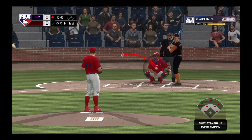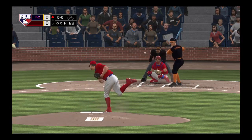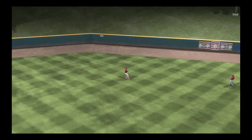Stepping in and ready for another shot, Rogers Hornsby, 0 for 1 after he took a look at strike 3 in his first plate appearance. Number 0. High in the air out to center field. Therefore, it is Lofton. He's got it, and there's one away.